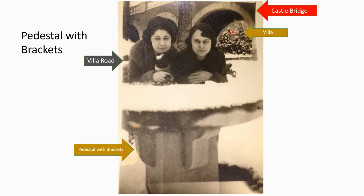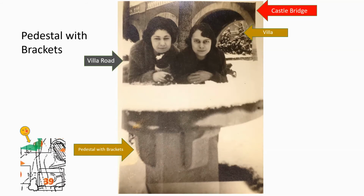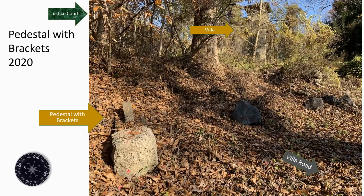Here's the Villa Road. There's the villa in the background. There's the castle bridge. Pedestal with brackets. Don't know exactly where it was, but we know of the approximate location. Again, the photographer is standing here looking up, and there's the castle bridge in the background, the villa back here. Oh, and there, of course, is the villa gardens here. And the pedestal with brackets is still there.